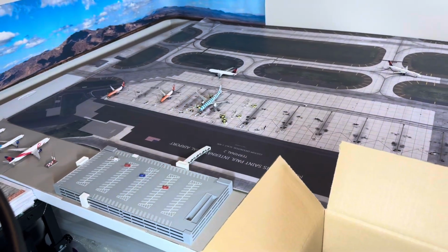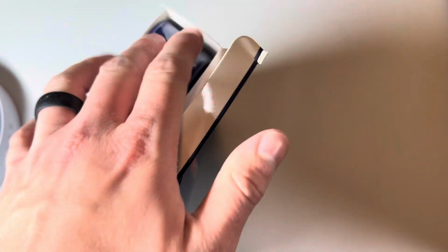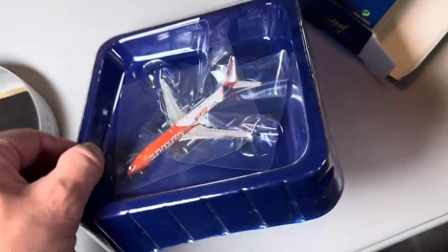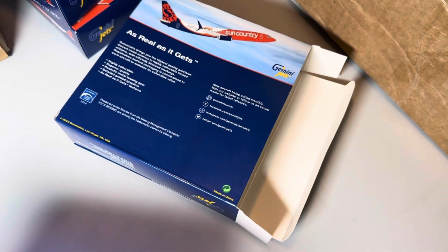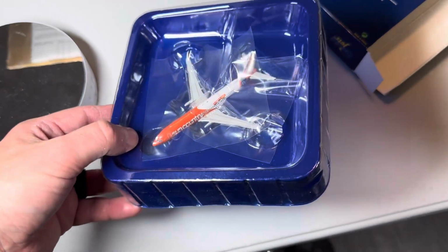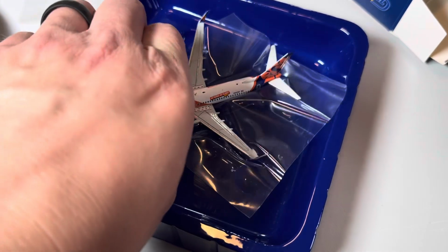Well, that's disappointing. Landing gear on the second one too is still there, but it kind of wobbled out a little bit. I guess we'll just have to re-glue some of these guys. Sun Country, I don't know why they never do a good job on the Sun Country models. If you guys have ever had a landing gear missing on a Gemini Jets model, let me know, please. These are 23 releases too, guys. Come on. All right, let's get this open and hopefully everything's intact. Now, I am thankful that I was able to even get these models because I know they're pretty rare.